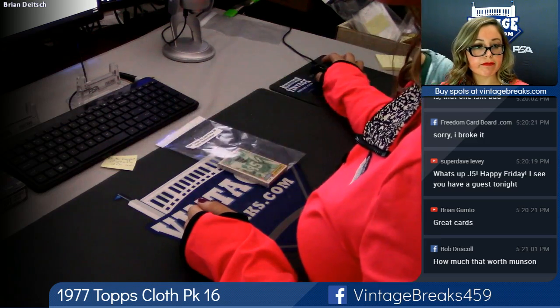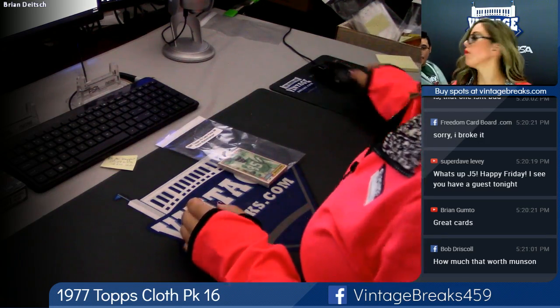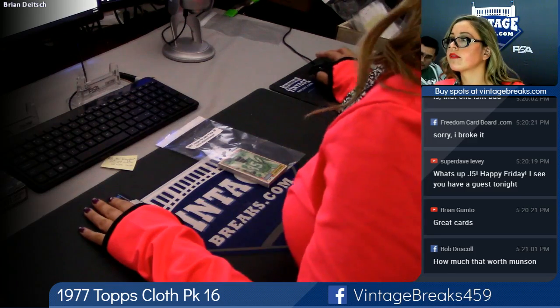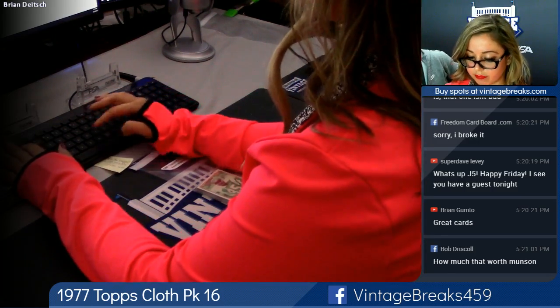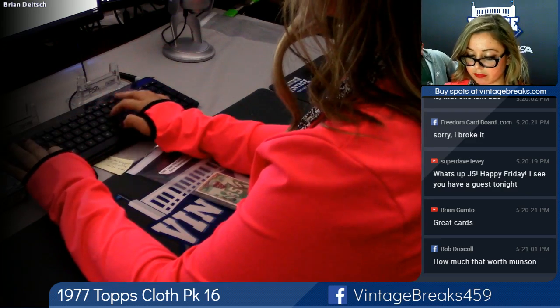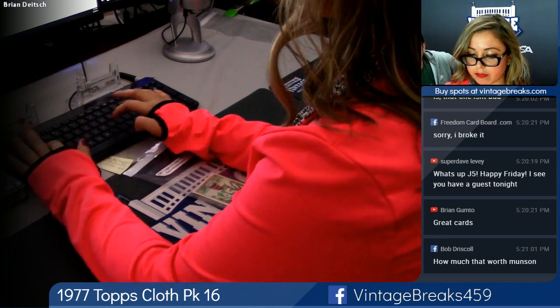Good luck with this last night. How much is that Munson worth? I don't know, I gotta look it up. If somebody wants to look up that Munson, it looks like an 8 because of the centering, but I'm not sure how much it is.